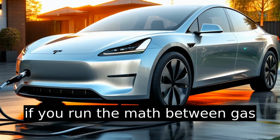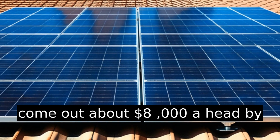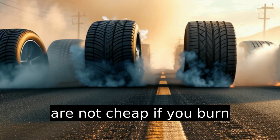Still, if you run the math between gas savings, solar compatibility, and low maintenance, most people come out about $8,000 ahead by year 5. That's if you don't abuse the tires. Those things are not cheap if you burn rubber.